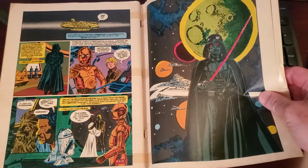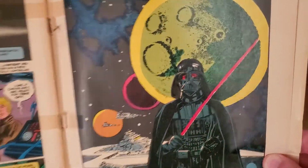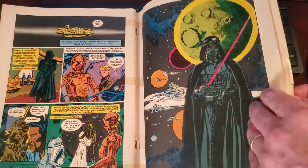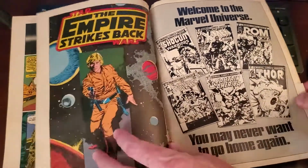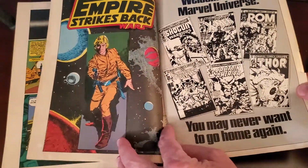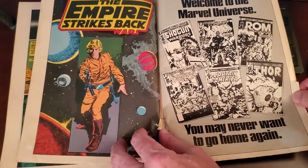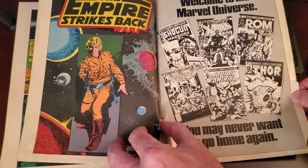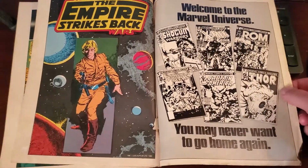Now he's got red eyes there. That's a little more of a New Hope look, but it's okay. And there's the last shot. And my page is stuck right there. Oh, that's unfortunate. I don't know, it kind of looks like I may have tried to tape it or something. Wow, okay. But then you got a shot of Luke there in his Bespin outfit.